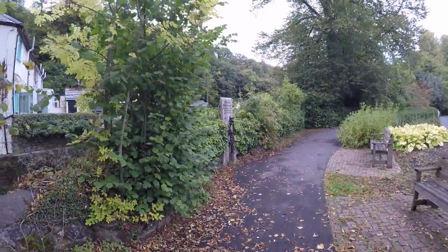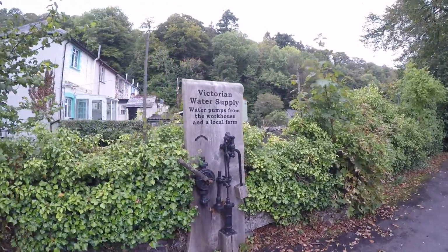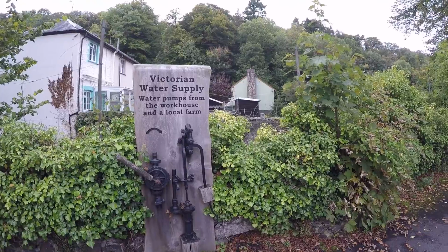Ooh, a Victorian water supply. Water pumps from the workhouse and a local farm.